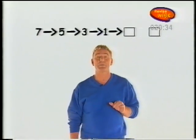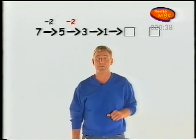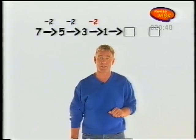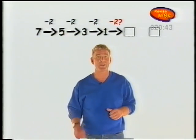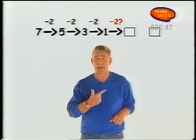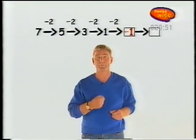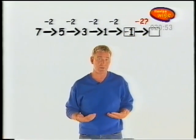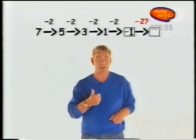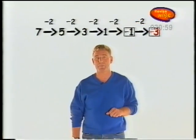The rule is that we're subtracting 2 each time, which is fairly simple until we get to the number 1. Then what happens when we subtract 2? Subtract 2 from 1 is 0, minus 1. So the first missing number is minus 1. And if you subtract another 2, minus 2, minus 3. So minus 3 is the next missing number.